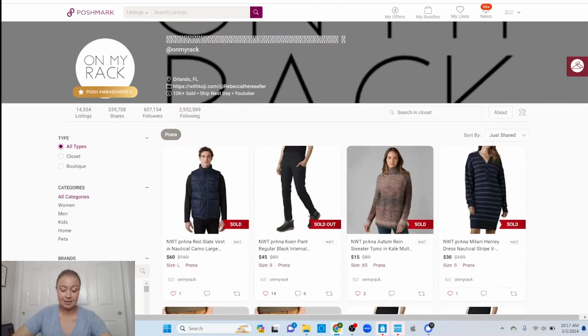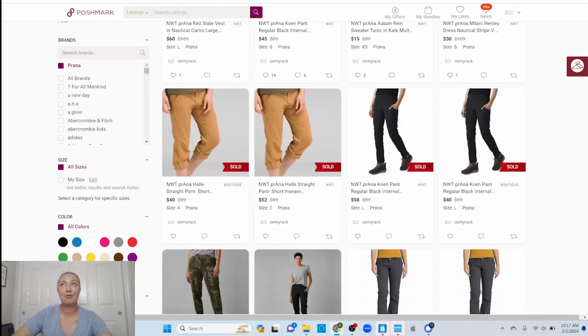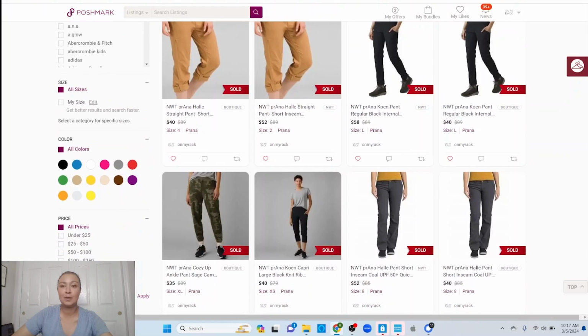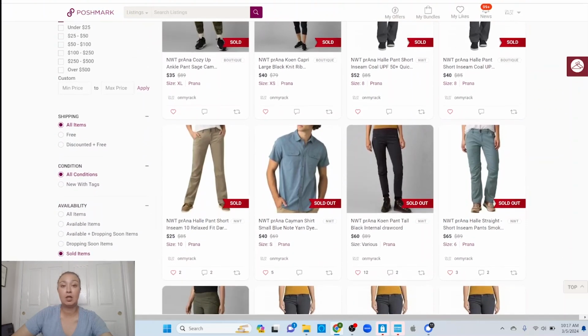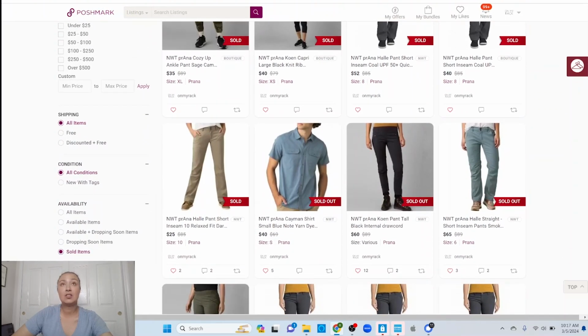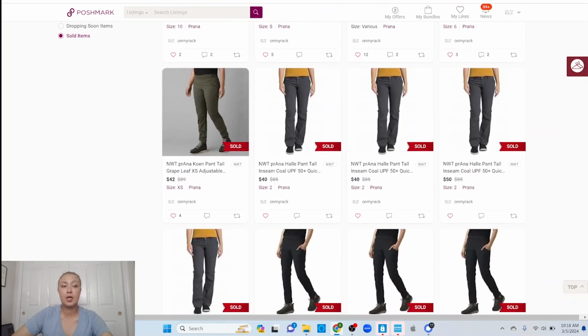Number 4 on the list is Prana, and this is an activewear brand, and I got an entire pallet of Prana. I forget when, but at some point, either at the end of 2022 or in 2023, I don't remember. So I do have a lot of this brand that sold in 2023, and I have a lot still to sell. And it sells, I won't say slowly, but I won't say quickly. It sells regularly in like a drip, drip, drip. So maybe I'll sell 1 a day on average, or 1 and then nothing, and then 3 and then nothing. So it just sells periodically.